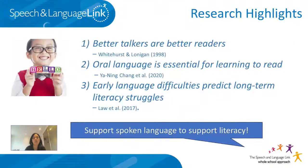So, going on to research. Let's start with what the research tells us. Firstly, good talkers make good readers. So better talkers are better readers. And that's a study by Whitehurst and Lonergan. Whitehurst and Lonergan in 1998 pulled together lots of research about how young children develop literacy skills.